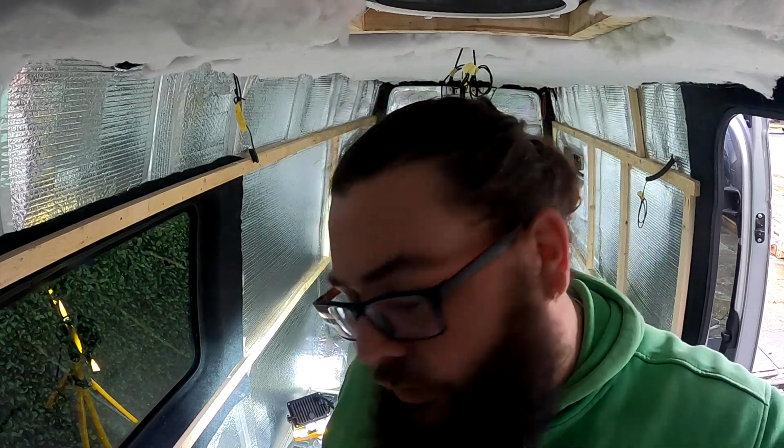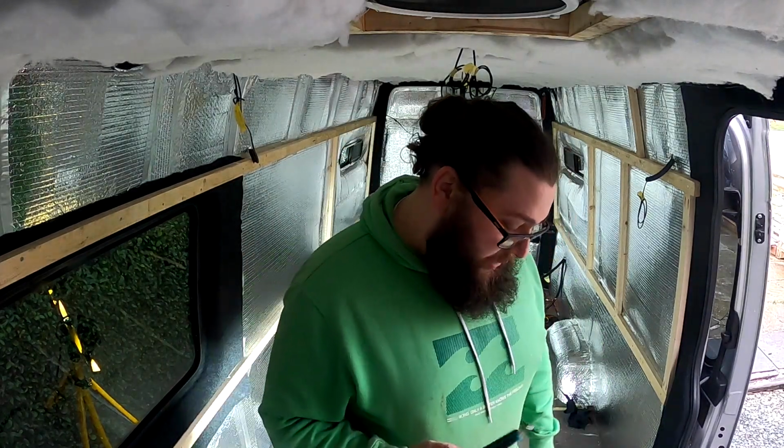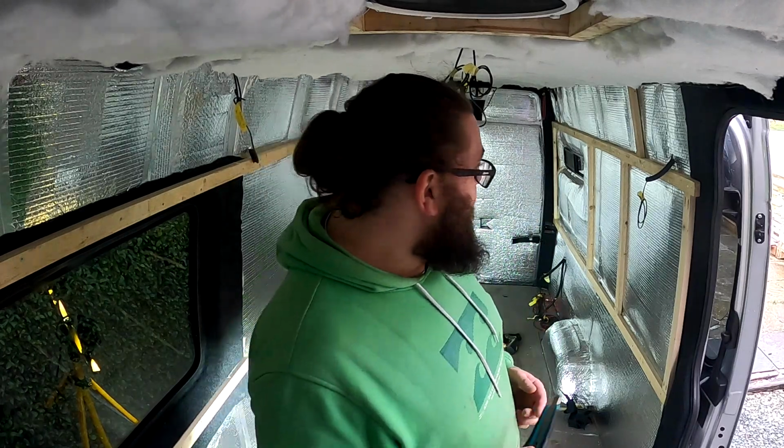Found the fan heaters. Oh, so cold today. Yeah, so found the fan heaters. Keeps it a bit warmer. Unfortunately the drills are going flat, so I won't be able to do much more today.